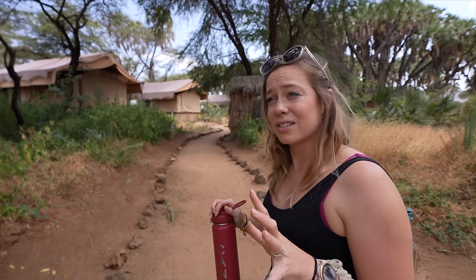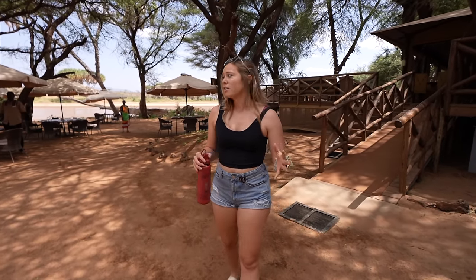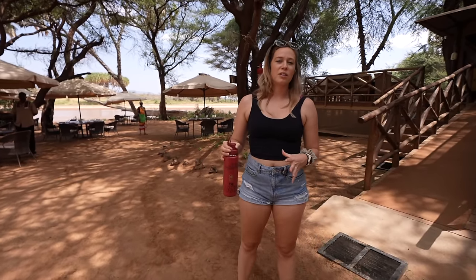So this camp actually has 14 tents, and each tent is equipped with a plunge pool, which is really needed because it's really hot right now. So I cannot wait to take a dip in ours. Coming from our tent, when you come into the main area, there's even a little sandy area down here that you can have your meals. We actually had breakfast there this morning and they all look over the river.